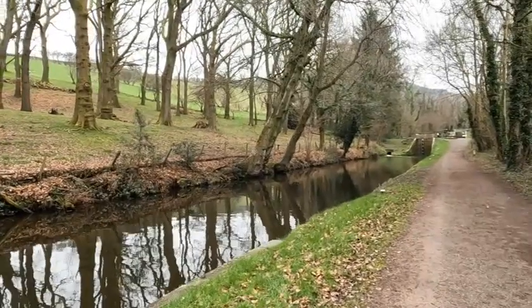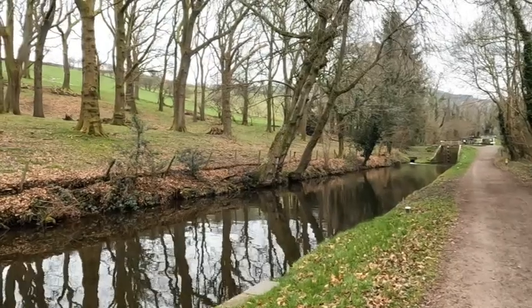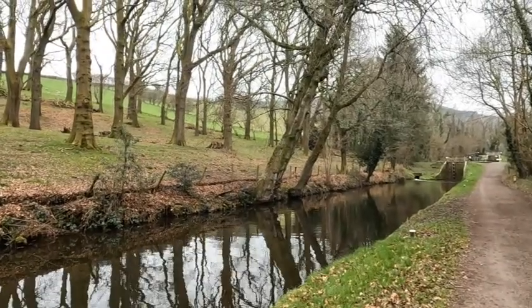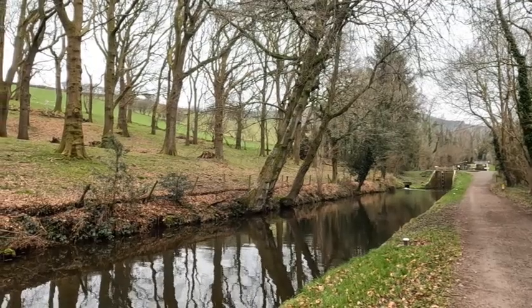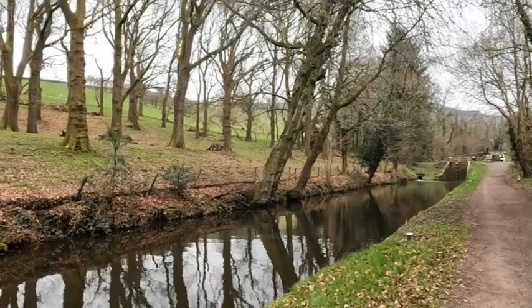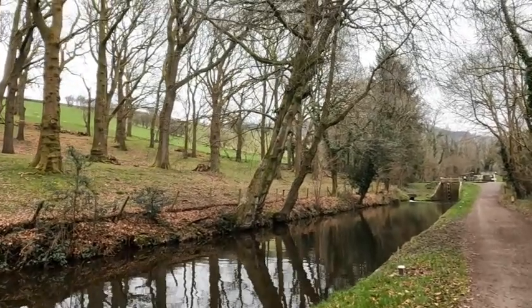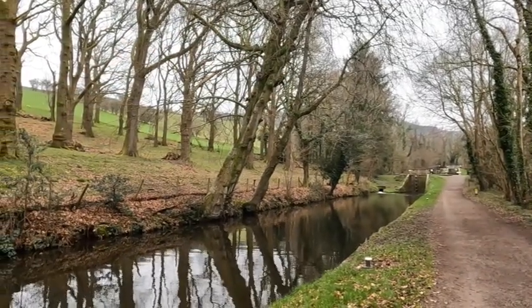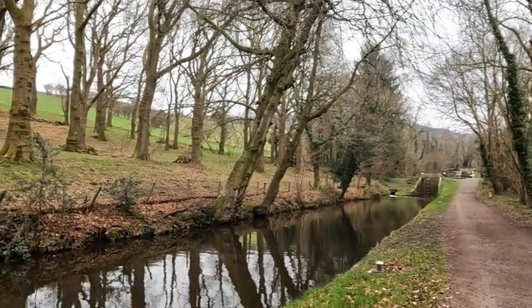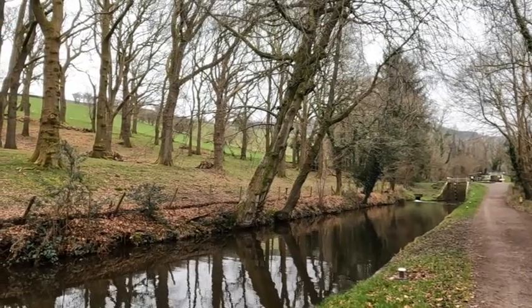Here's another example of trees coming over at an angle. Just look at that. It's amazing how they ever stay up, isn't it? All the weight in that tree, pulling it over this way, and the second tree. It's no wonder that from time to time they do come down.